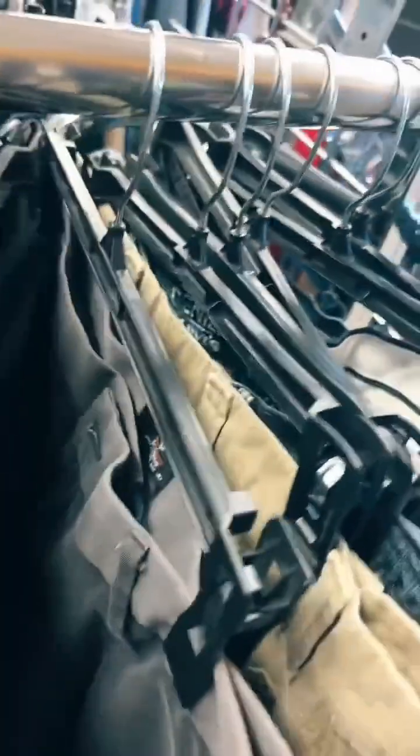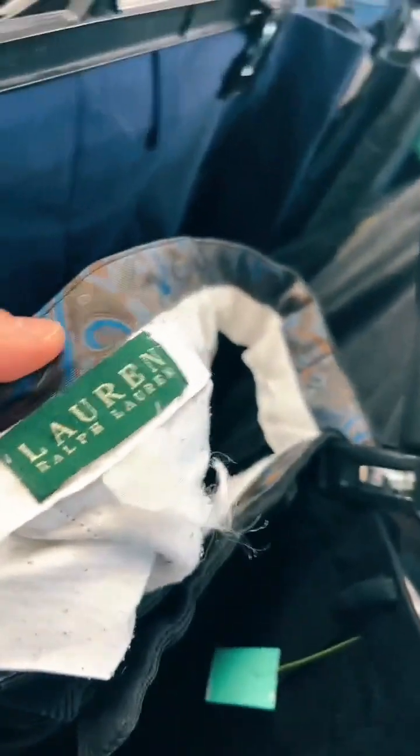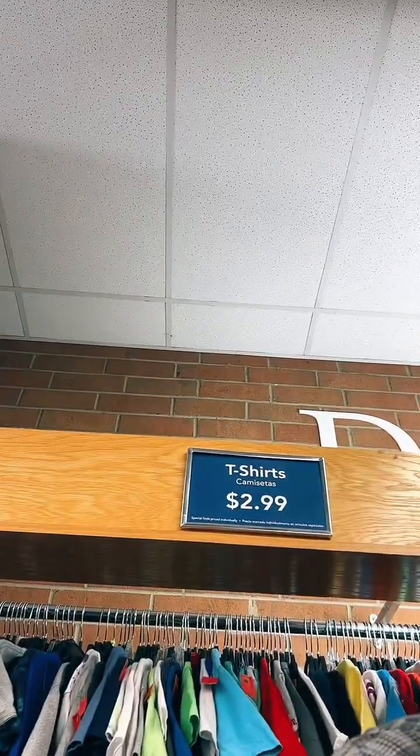We got some corduroys here. Come on, hangers. Sometimes pants are a pain. You gotta look on the inside. Worn Ralph Lauren corduroys, but man, these are really worn. Gonna have to leave these behind. Need two hands to hang these up. Yeah, those are just way too rough. Oh well.